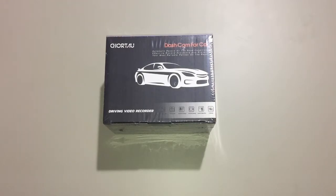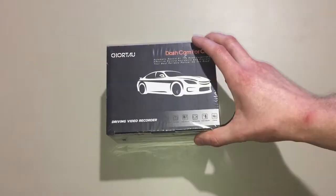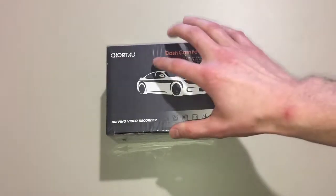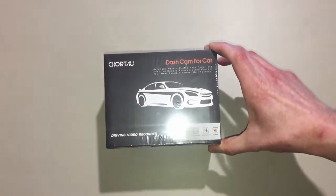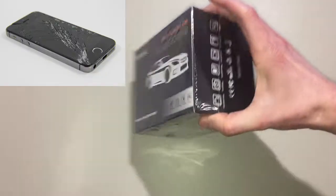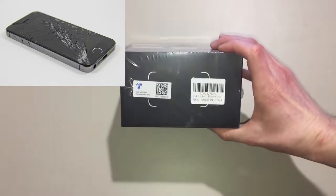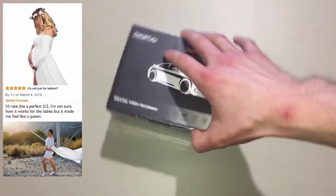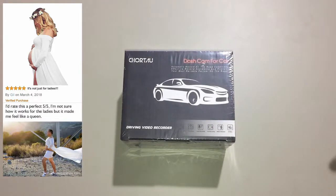His experience got me thinking, and I decided to get a dash cam. And let me show you what I got. This is a pretty cheap dash cam. It's called Chortau, 2022 version. It's some kind of made-in-China brand. But what the heck? It has very good reviews on Amazon. It's cheap, and I got it on sale, like $10 cheaper than the regular price.